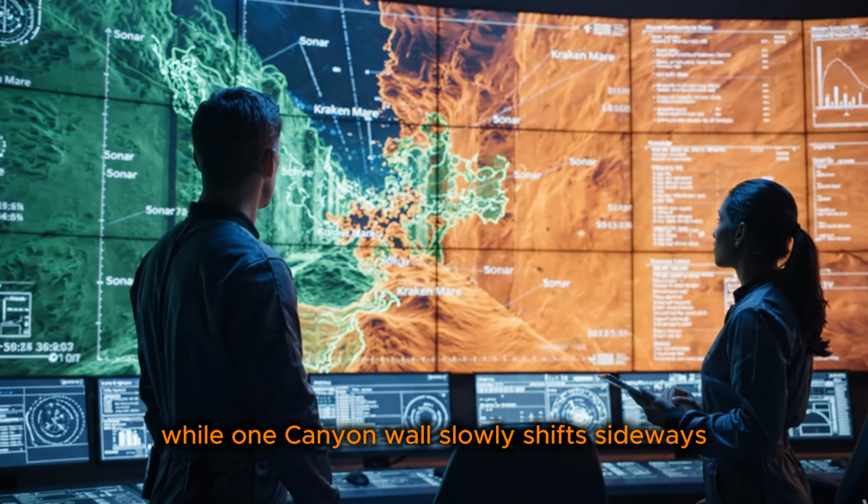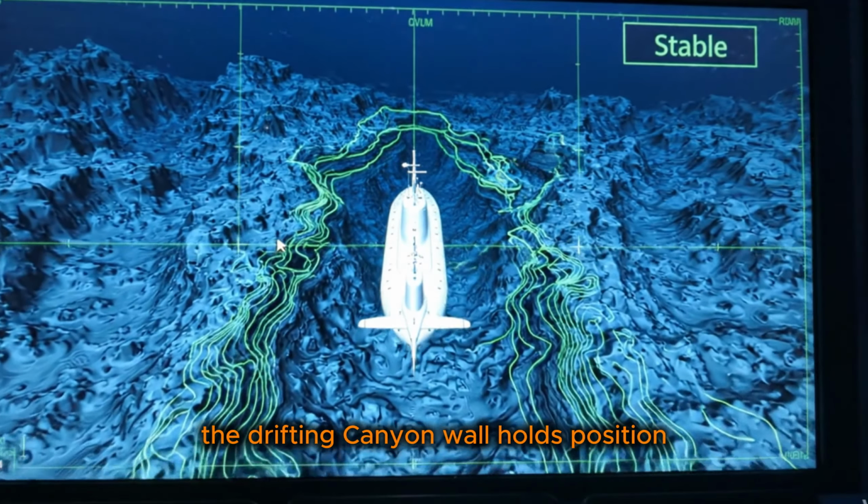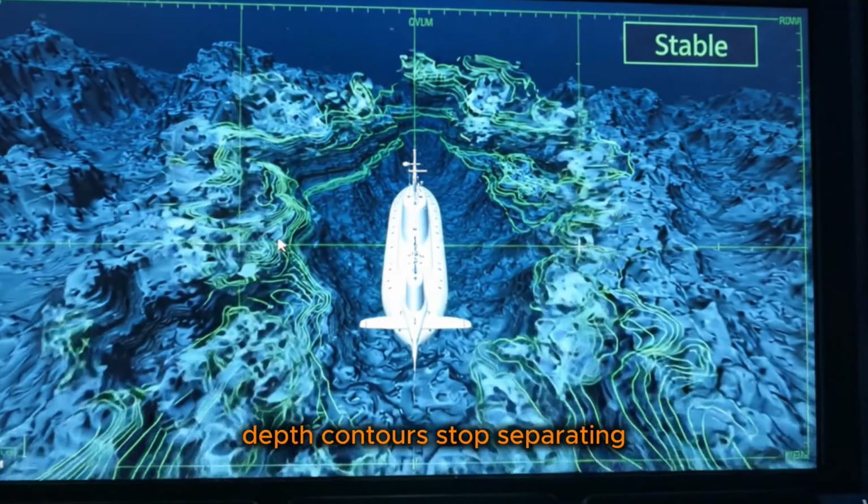The old signal comes back inside a future scan. For almost 20 minutes, the terrain appears stable. The drifting canyon wall holds position. Depth contours stop separating. Operators begin rebuilding the suspended mapping route, while the submarine continues forward through the northern basin of Kraken Mare. Nobody fully trusts the recovery, but the screens behave normally long enough for routine work to resume.